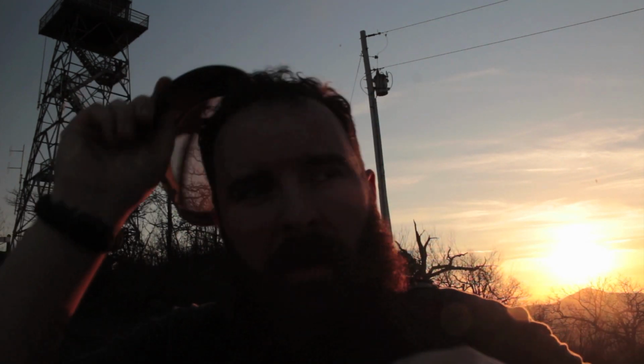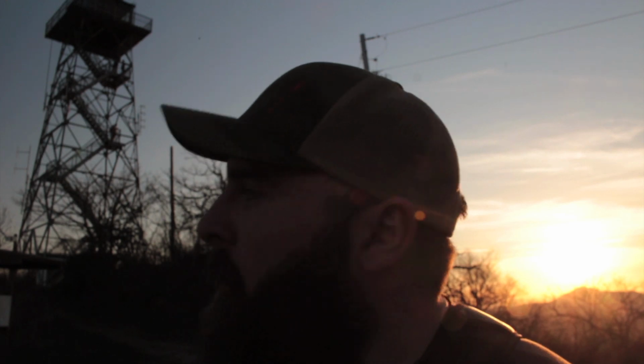This is the Frying Pan Tower, and that is a beautiful sunset right behind me. I can't believe the bugs up here. They are insane. If you want to come see a beautiful sunset, you should definitely come check this out. I would do it during the week because less people. I mean, there were quite a few people here today, but not bad.